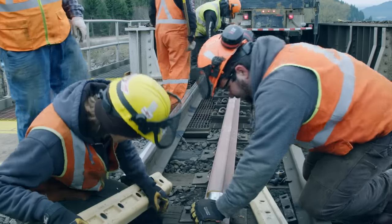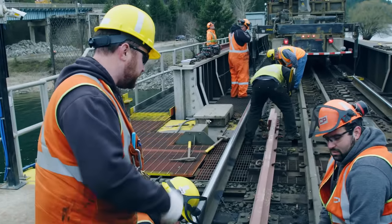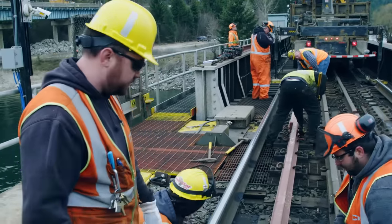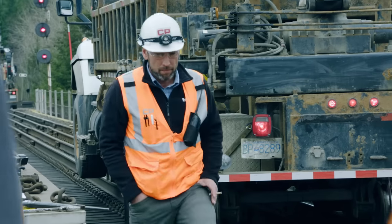It's too tight, eh? Yeah, the tension. Can we put a bar in there and just spread that a little bit so that you guys can bring it up without knocking all the anchors? The biggest thing on the back of our mind is delaying the 150. Any delay is gonna delay the whole scheduling.